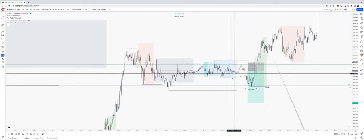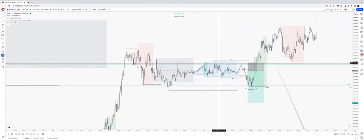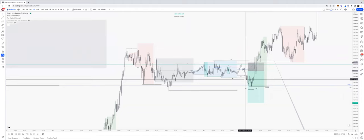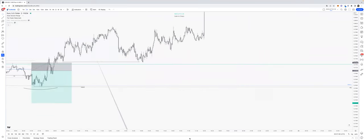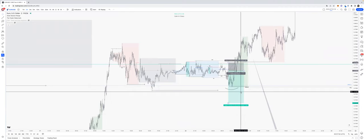So we can take that away. Then over here, very intricate. We're respecting this 5 minute range, and on the 5 minute we got another confirmation-based entry. That was this one. It's better to do this one lower, though. I would prefer to take this one.